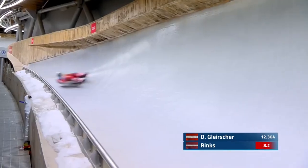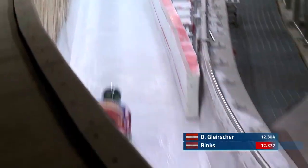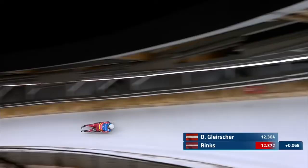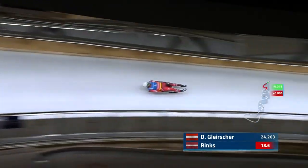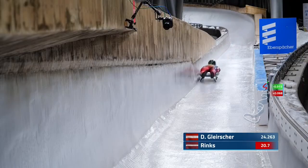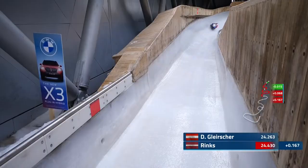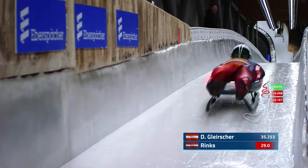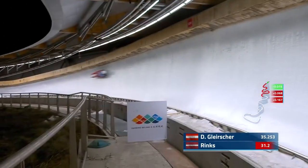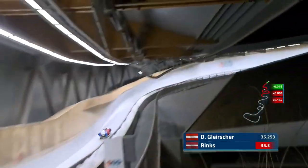Yes, and it's really hard because every curve here is so special and different to the European tracks as well, where we all have a lot of runs. Yeah, see that high line in curve 2, we saw that a lot in the Olympics. And it didn't seem to cost them that much, it just looks dramatic. Yeah, I think as long as you don't touch the roof and on top, it's fine. But Kaspars Rinks losing time here. He's back by almost just over 1.5 tenths.